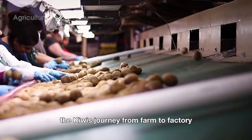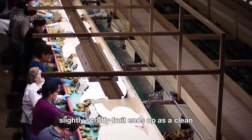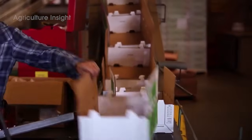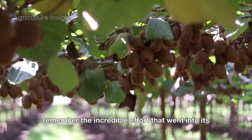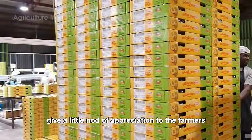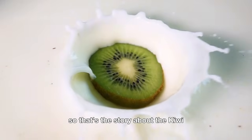The kiwi's journey from farm to factory is nothing short of impressive. What starts as a humble, slightly scruffy fruit ends up as a clean, sorted, and perfectly packed product, ready to bring joy to people across the world. So the next time you bite into a kiwi or sip on kiwi juice, remember the incredible effort that went into its glow-up, and maybe give a little nod of appreciation to the farmers, workers, and high-tech machines that made it all possible. So that's the story about the kiwi.